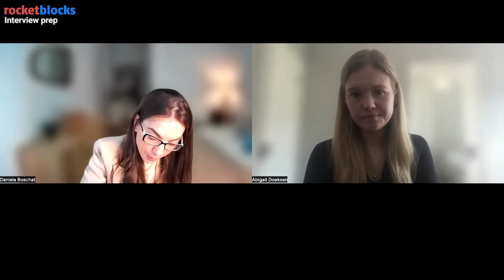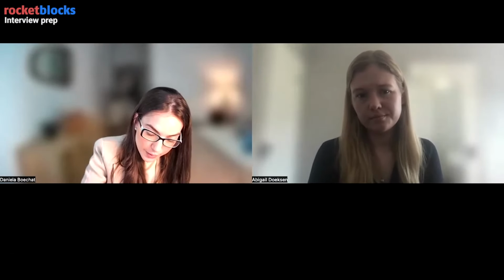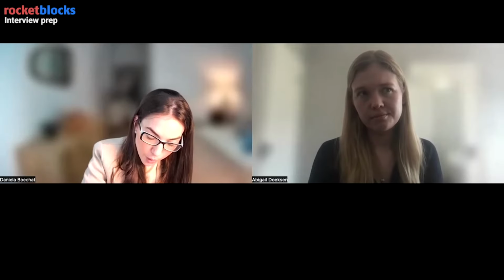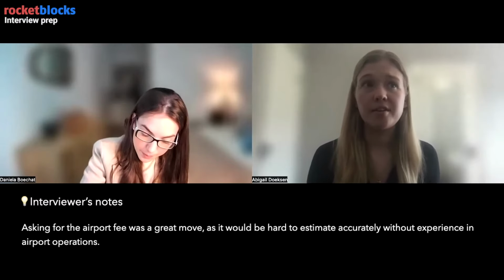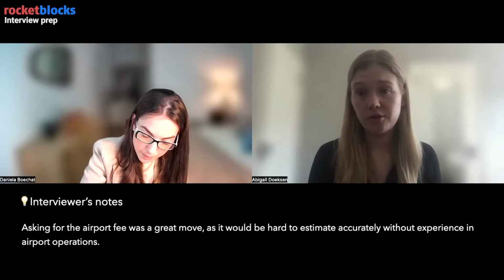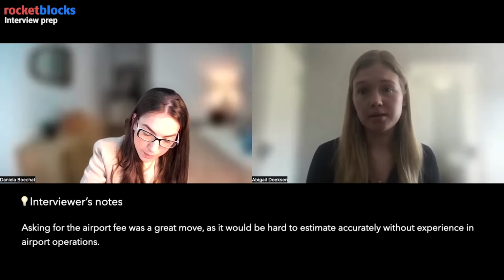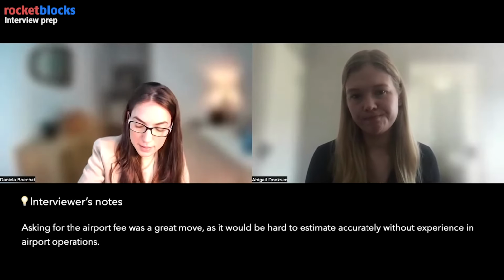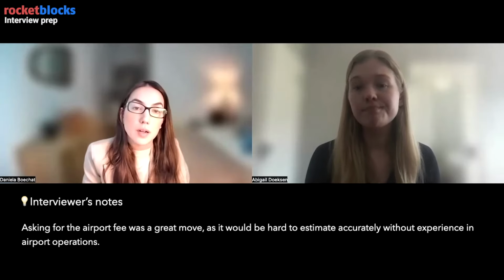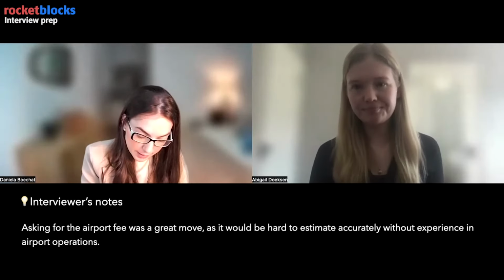So going to the airport fees, do you have any information about what the fee is that the airport charges per hour? Yeah, that's a great question. Basically, they charge you $100 an hour to be parked at the gate. Okay, perfect. So our estimation is $100 per hour per flight delay.